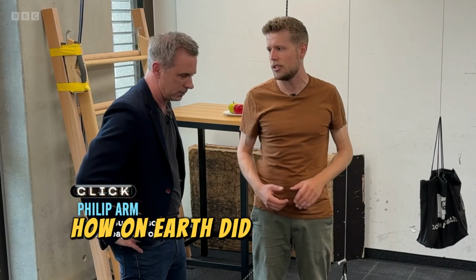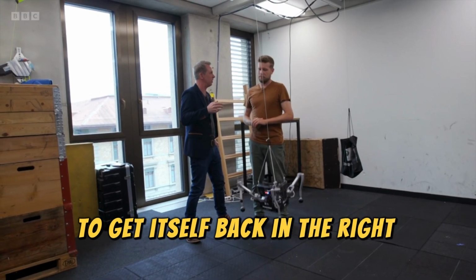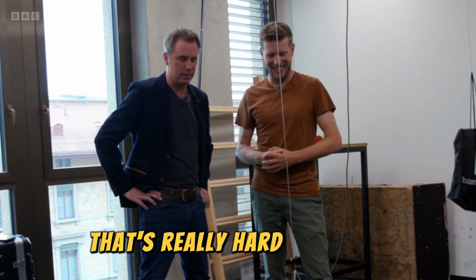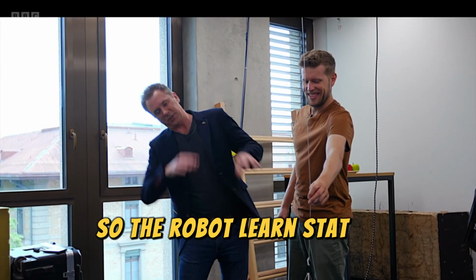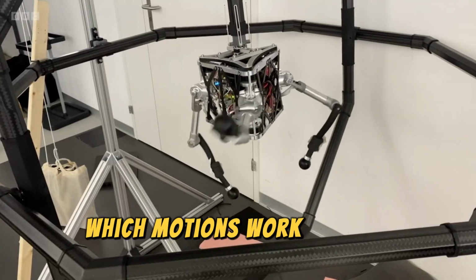How on earth did you work out what it needs to do to get itself back in the right orientation, regardless of which way up it is? That's a great question, because for a human, that's really hard to design. So what we used is reinforcement learning, a type of AI basically. So the robot learns that in simulation and figures out what actually works, which motions work to stay upright.